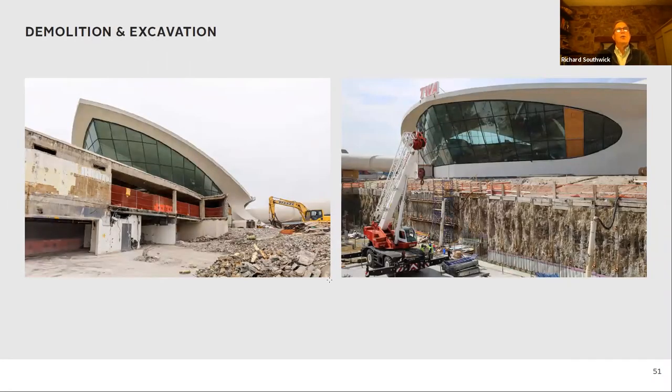The left-hand slide is the scar tissue where the bat wing or the addition was taken off. And the right-hand slide, which is really fascinating, was taking a whole large part of the program and putting it underground to not block the view out of the flight terminal. And this is an excavation that went down 30 feet below grade.